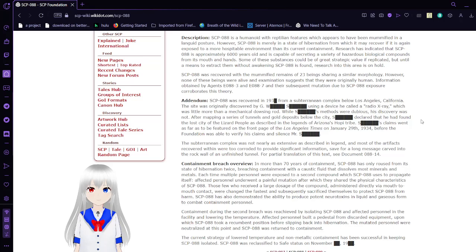SCP-88 was recovered with the mummified remains of 23 beings sharing a similar morphology. However, none of these beings were alive. An examination suggests that they were originally human. Information obtained by agents EO88-83 and EO88-87 and their subsequent mutation due to SCP-88 exposure corroborates this theory.